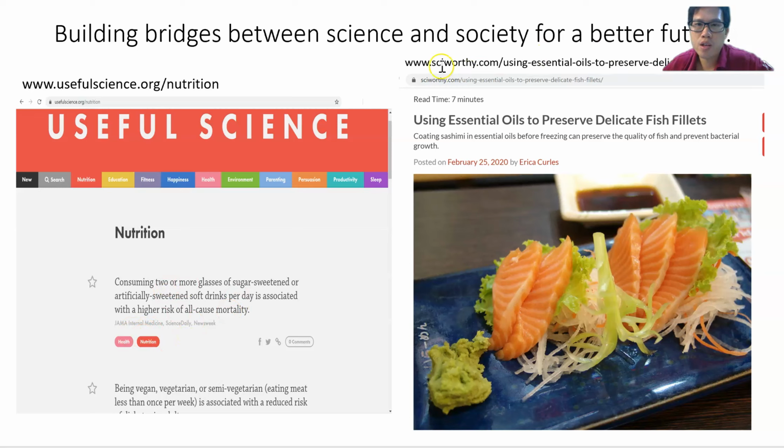Another one is scienceworthy.com. It is more lengthy than this one, a 7-minute read. Using essential oil to preserve delicate fish fillet. Basically, they summarize what is in the research article into something the public is able to understand.